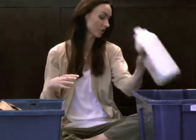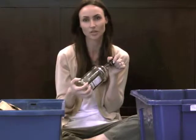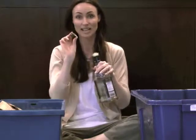So on to the plastics, glass, and metal containers. We recycle our laundry detergent containers, yogurt containers, and glass containers. Now, the key here is that it has to be a container. Please don't recycle your glasses or glass dishes. Only containers, and only the actual container, not the tops. Tops can't be recycled through the bin.